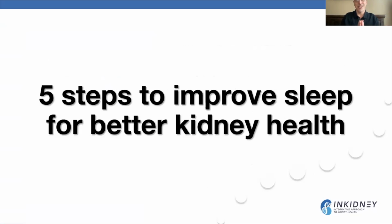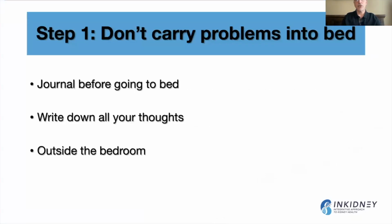Now, you all came here to learn about the 5 steps to improve sleep for better kidney health. We can talk about making your bed comfortable, not drinking coffee before you go to bed, not eating a heavy meal, and so on. But today I'm going to be talking to you about practical steps that you're going to take to help improve your sleep. So step 1 is not to carry your daytime problems into bed with you.